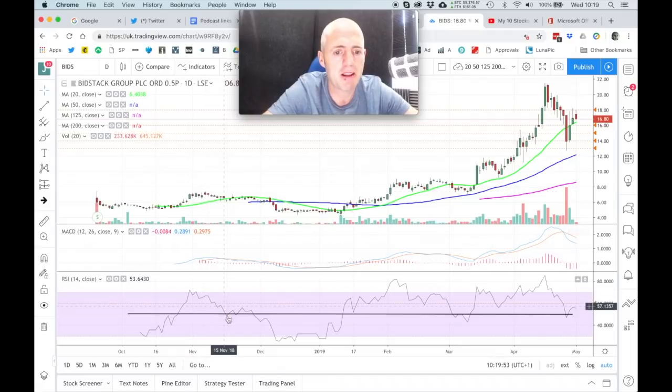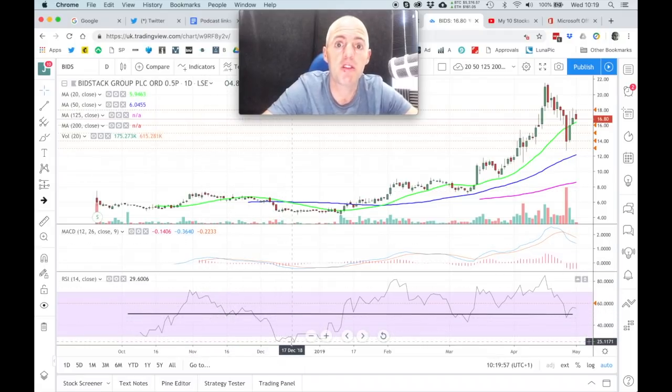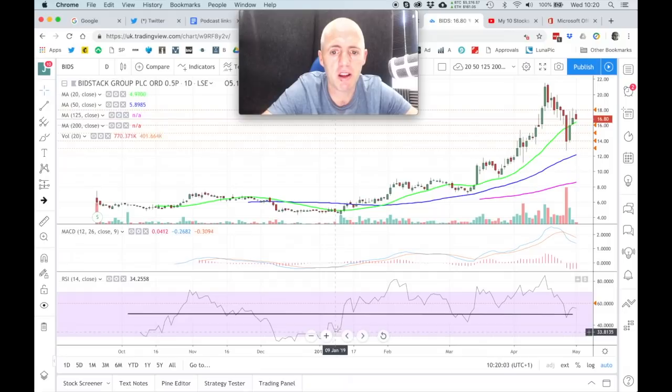Then it came back down, dipped down again. Massively oversold here, below 30. This is the oversold level. But if you'd bought here, you'd have stayed out of the money for a while. And like I said, it didn't start moving till it really got above 50. Then it started picking up, okay?